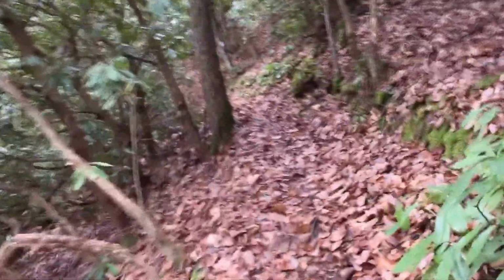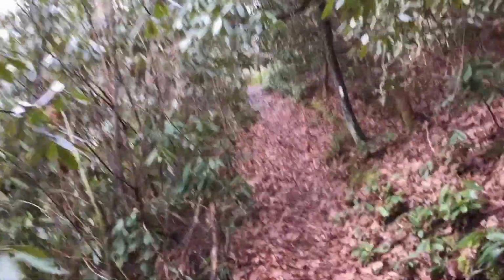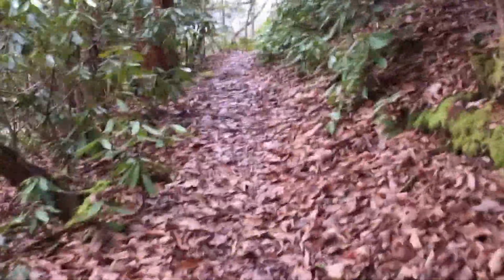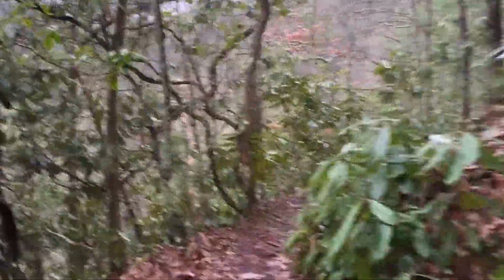Not bad for January. It is January 8th, 2016, and this is our first section hike of the new year. Hope to have some more this year. Probably do one about every 2 months like we did in 2015. This is the first time that we've actually flip-flopped. We started at US-321 and we're hiking south this time to 19E, so this is the very first time we've done that.